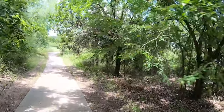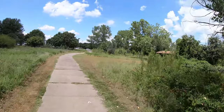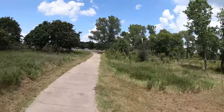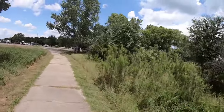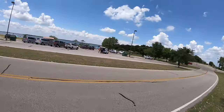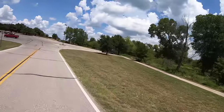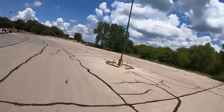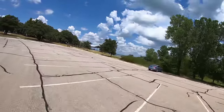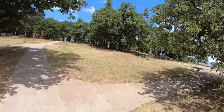A couple of years ago, I spent 2 weeks camped out at the other unit, the Johnson Branch unit of the Ray Roberts Lake State Park. As far as the camping goes, I really like that campground better. But if you're interested in the day use type activities, then this is a really good park. We go up here on the top of the hill and we'll start our let's go see some stuff.